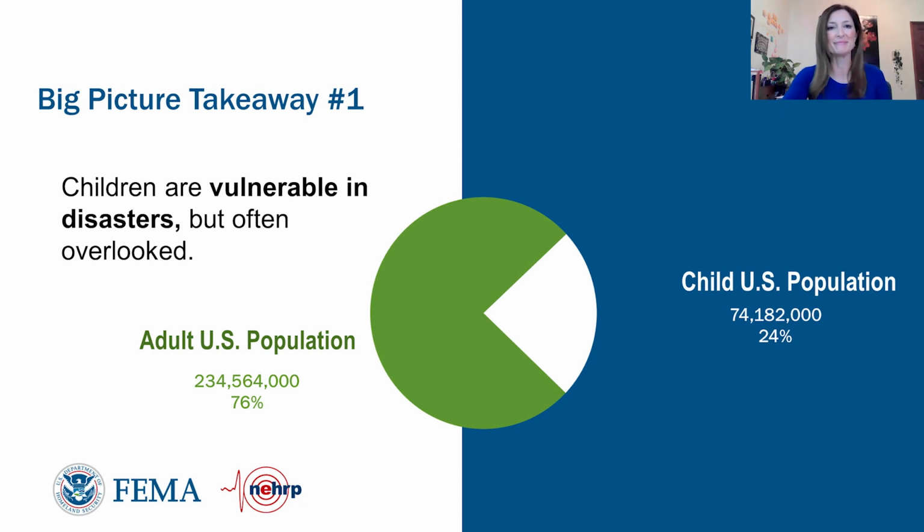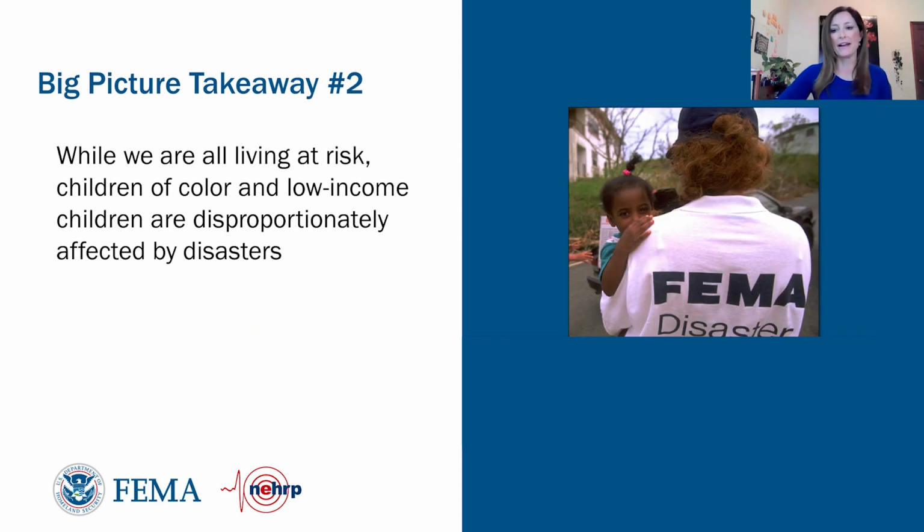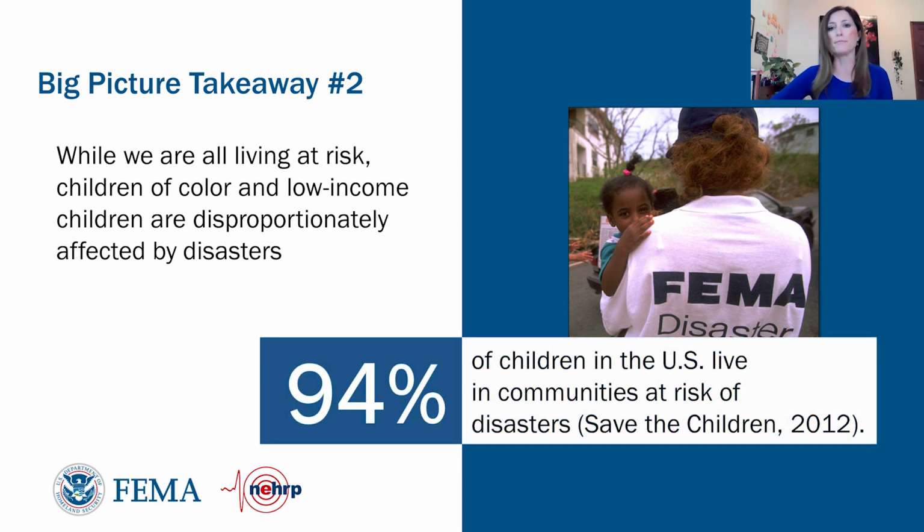A second big picture takeaway of the guidebook is that we know that we are all living at risk in the United States, and by many accounts, the risks are escalating due to climate change related disasters and other issues. Consider, for example, a 2012 report from the advocacy group Save the Children, which found that 94% of children in the United States live in communities at risk to disasters. Or consider a more recently released study that found that 90% of counties in the United States suffered at least one severe weather disaster between the years 2011 and 2021.